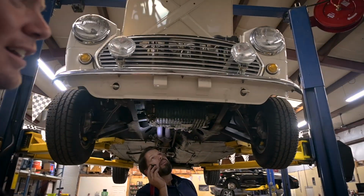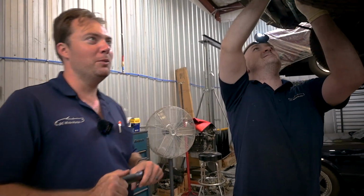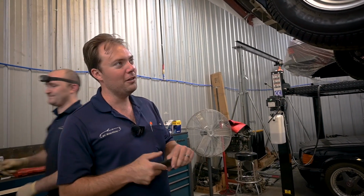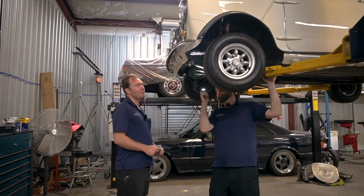Oh, tell me it's not. Oh, it is. 14 don't fit, 15 wobbles. Welcome to Old English Cars. Evan is our resident vintage Rolls-Royce specialist, and he is very familiar with the struggle of having the wrong size tools because old English cars are not SAE or metric. They are, is that really what they call it, Whitworth? It's "wrongworth," that's what it is. Wrongworth doesn't fit worth. Somewhere in between where it's supposed to be and where it ain't.